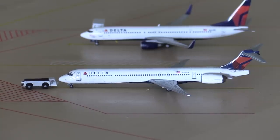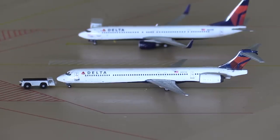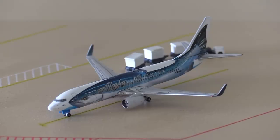And here we have a Delta MD-90. He's going to be heading out to Atlanta. And behind him, we have a Delta 737-800. He's going to be heading out to Minneapolis. Then here we have an Alaska 737-800 in the Salmon 30 Salmon livery. He's going to be heading out to Seattle later on today.